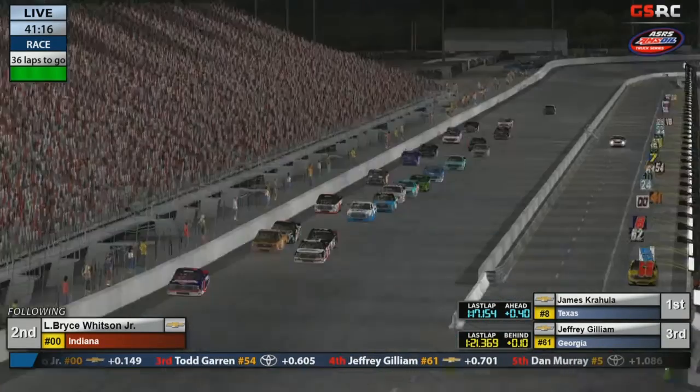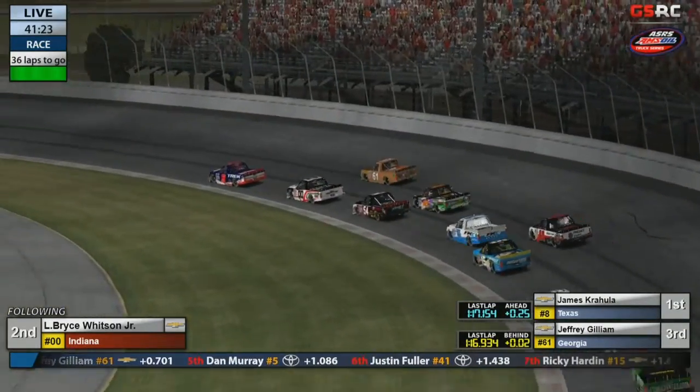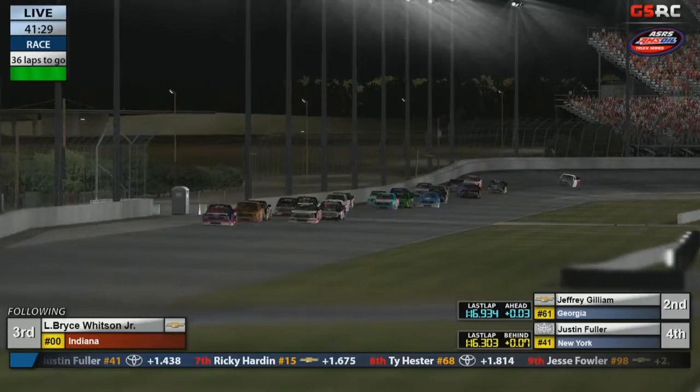Bryce Whitson has the tractor himself there in second place. Oh no, he doesn't anymore, because here comes Jeffrey Gilliam powering it on the high side. But now he's going to get up into the grey stuff. Can he hold on to it? I'm going to be surprised if he can. He can. Jeffrey Gilliam is challenging for second.